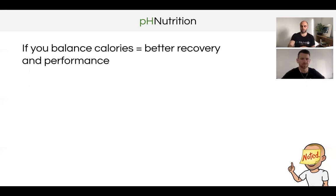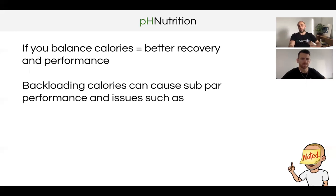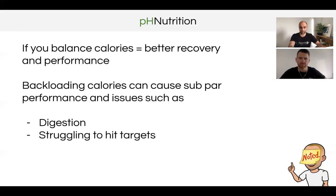Look, backloading calories for me can cause obviously a bit of subpar performance, especially in that second session, but it can also cause issues with your digestion, because you then have to consume a considerable amount of calories later on in the day to hit your targets. Now, we often see people struggle to hit their targets. That's okay for maybe 1 day, 2 days, but then we see this accumulation of fatigue. And then that's when we can really start to see some negative consequences. So making sure that you get a good calorie distribution is going to be really, really important.